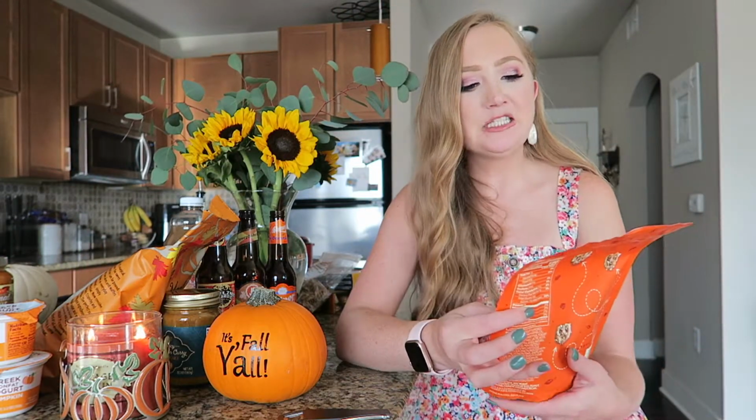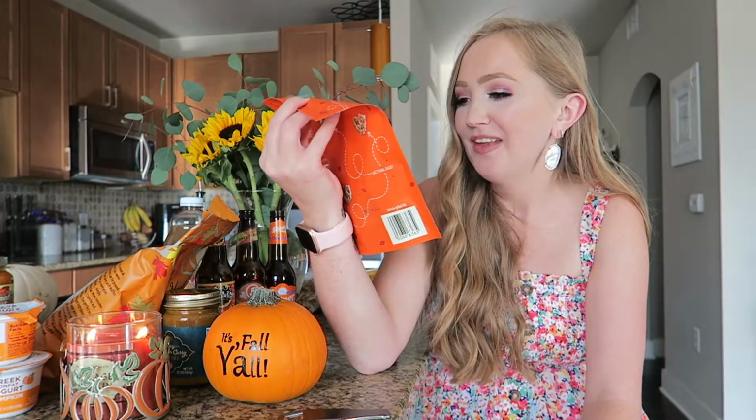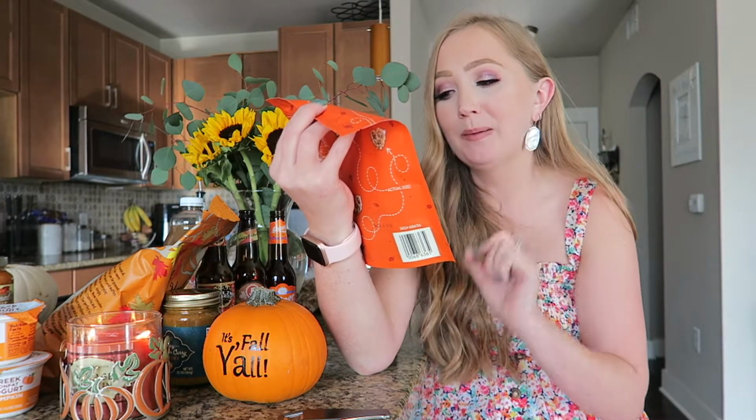Next, we're on a sweet train right now. So pumpkin spiced teeny tiny pretzels. They're literally called teeny tiny pretzels, not just tiny, not just mini, teeny tiny. So I love that. They're yogurt flavored coating, crushed pumpkin spiced pumpkin seeds.